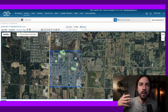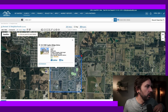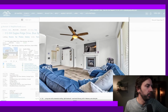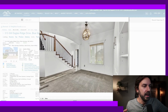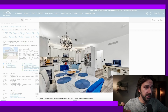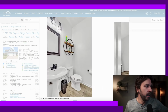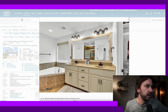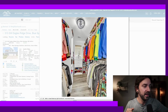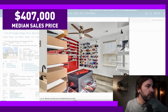So again, we've helped a lot of families move into this community and others here in this pocket of Blue Springs, because you have access to great schools. And this one is a newer build, but it's not super new, right? So they have lots available still in this community where you can build brand new, or you can buy a home that's just a few years old. And this one still appears to be in great shape. This is right around $470,000. Now the median sales price in this neighborhood is $407,000. That's going to get you a 4-bed, 2-bath, right around 2,000 square feet.